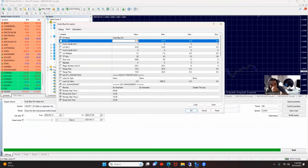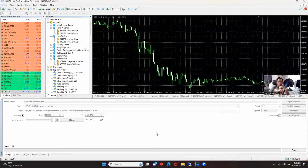Now, why I love this bot is because if you know the trend, you know where the market's going, you don't have to be scared to use a big lot size because you know that you're going to win the trades. So let's go ahead, 0.10.